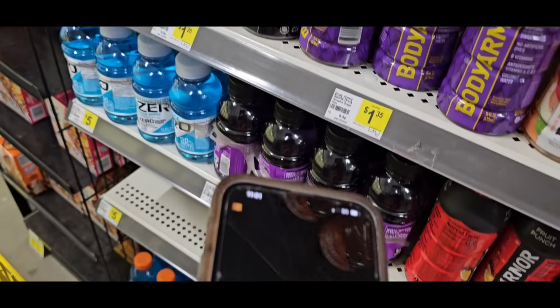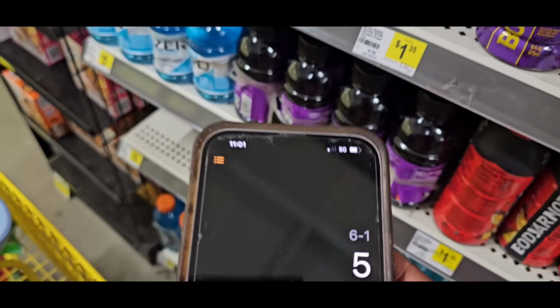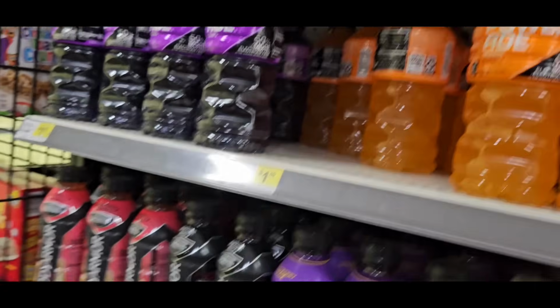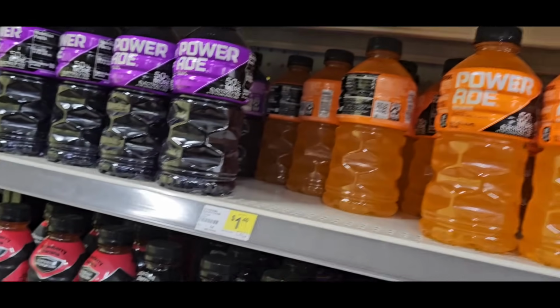So that's $6. Take that $1 off, leave it at 5, divide that by 6. You're gonna pay 83 cents each for them. That's a good deal too. I'm gonna pick those up now.